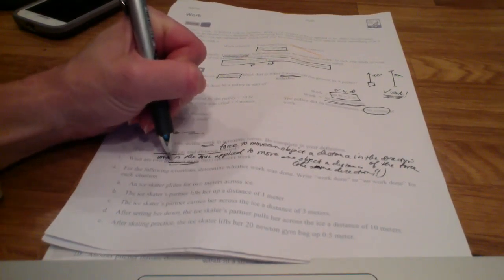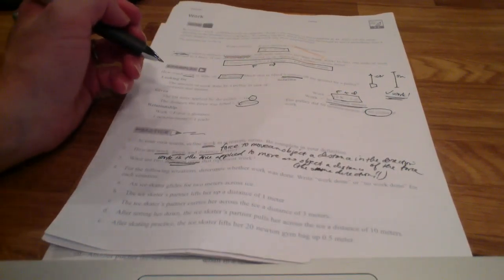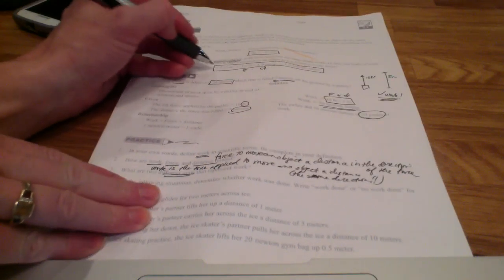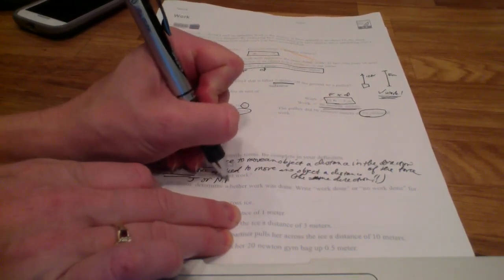Okay. What are 2 different units? Remember, units are the things that go after the numbers. Here's a unit, here's a unit. They tell us what the number means. So up here we said that we have joules and Newton meters. So we can say we have a joule of work, or we have a Newton times a meter of work.